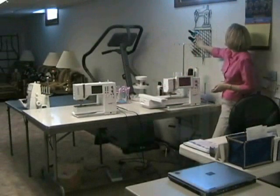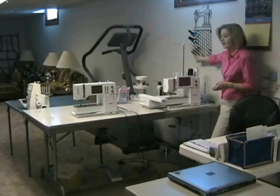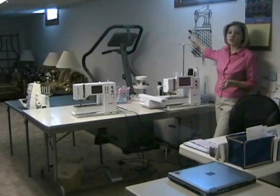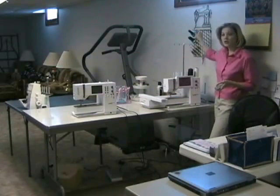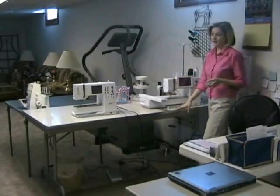I also have a thread rack here, and this holds my bobbins that have embroidery thread on them. It also holds my embroidery thread bobbins and some embroidery threads that I use commonly or use a lot, frequently, a couple times a week, at least once a week. So I have those out. I can also store spools of thread on there for thread that I'm using, and I don't have to have it cluttering up my table.